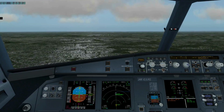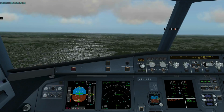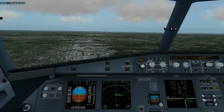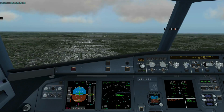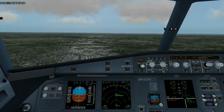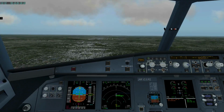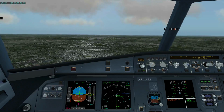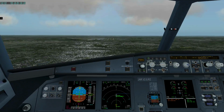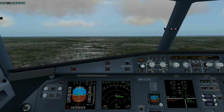But you can see the guide slope is coming up. Radio altimeter alive. So with the PAPI lights, you want 2 red, 2 white. Say white over white, have a nice flight. Red over red, you're dead.